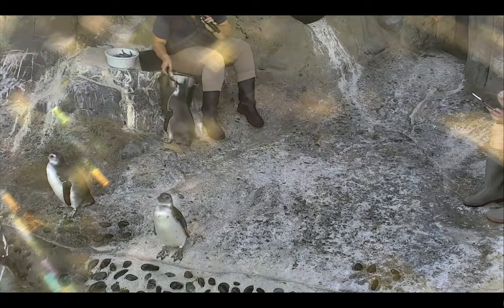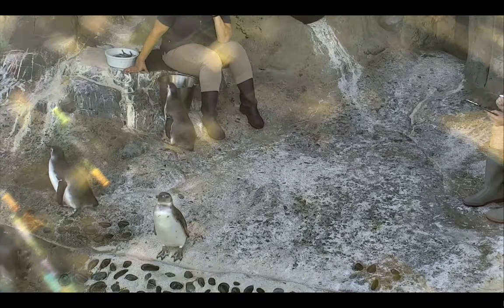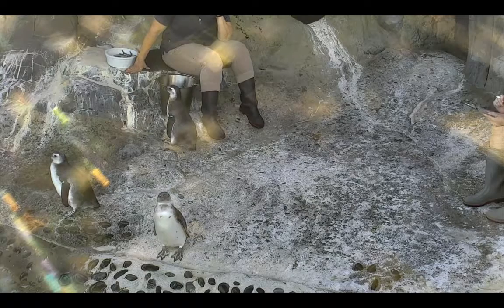So that was Cleo, who just got a herring. And another herring. And if you notice, they're swallowing that food whole. All of our penguins do that. Come on, whatever, it's okay.